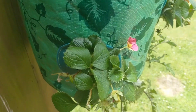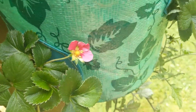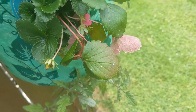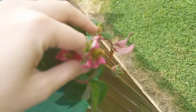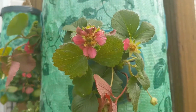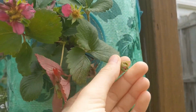And let's look at these strawberries. Look at those guys. They're going to be ripening soon. That little guy. Oh, here's another one in here. Let's turn this. Look at all these strawberries. Blossom.